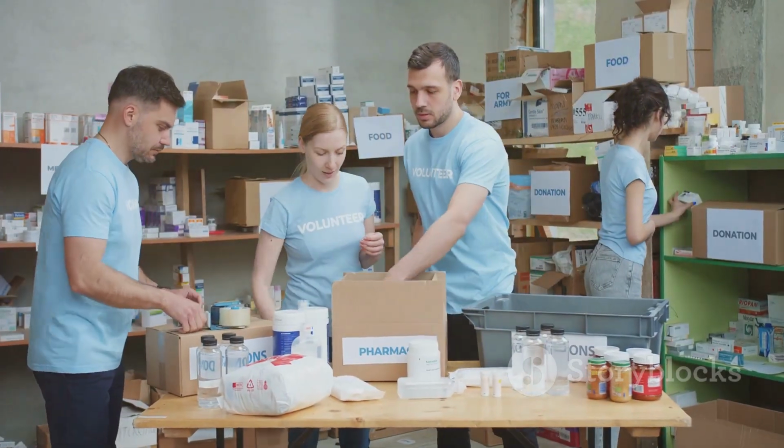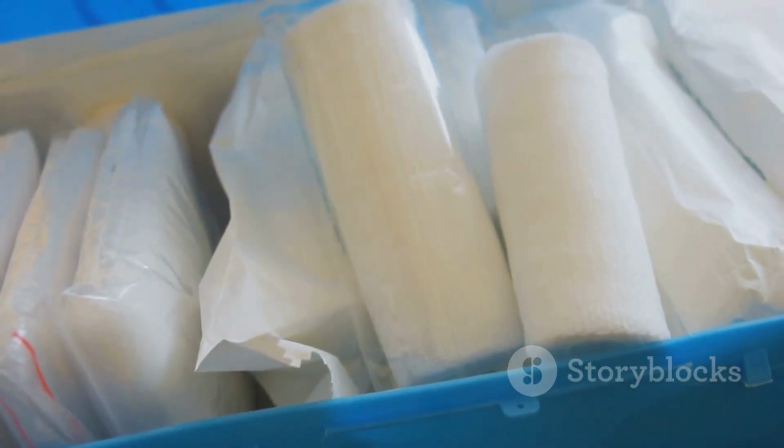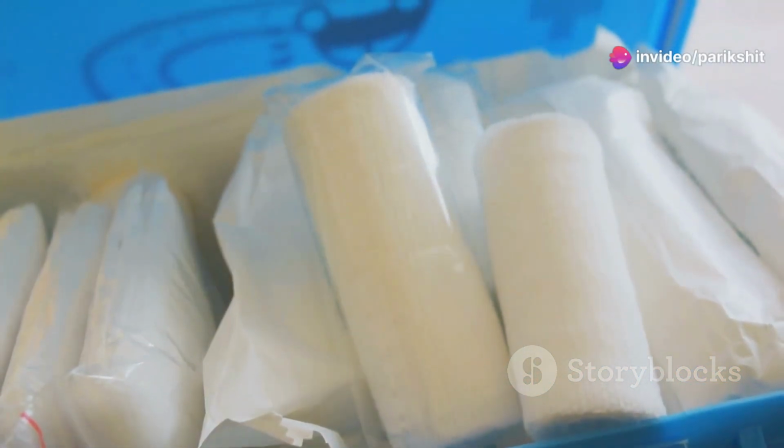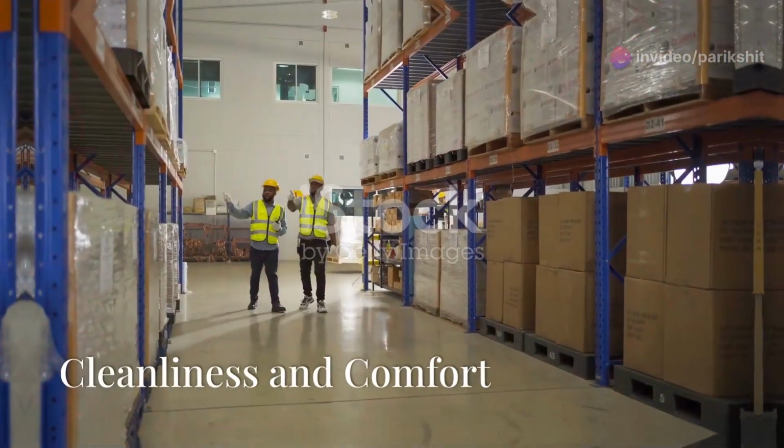And I'm not just talking about a couple of Band-Aids and some aspirin. We're talking the whole 9 yards. Gauze, antiseptic wipes, burn cream, eye wash, the works. And just as important as having the supplies is knowing how to use them.